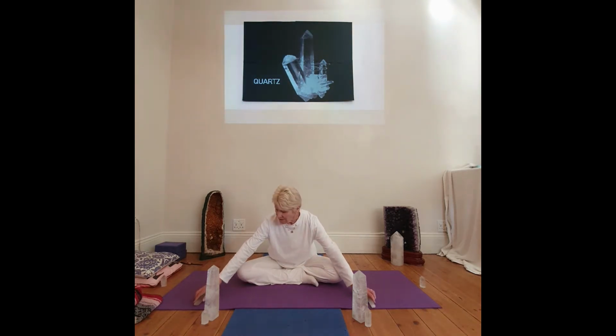So you can close your eyes now, bring your hands into prayer at your heart, and just take a couple of lovely, long, slow, deep breaths into your body. Because clear quartz is six-pointed, you can grid beautifully with this stone, and I'm actually sitting in a grid. So you can make that hexagonal grid of clear quartz around your mat, and it will definitely create a matrix for you to work in. And you can draw in the energy of clear quartz.